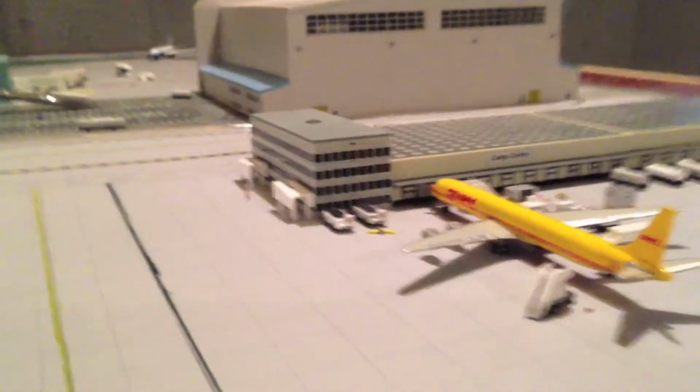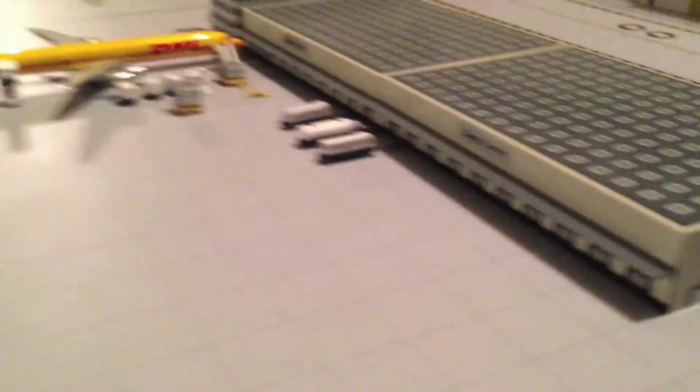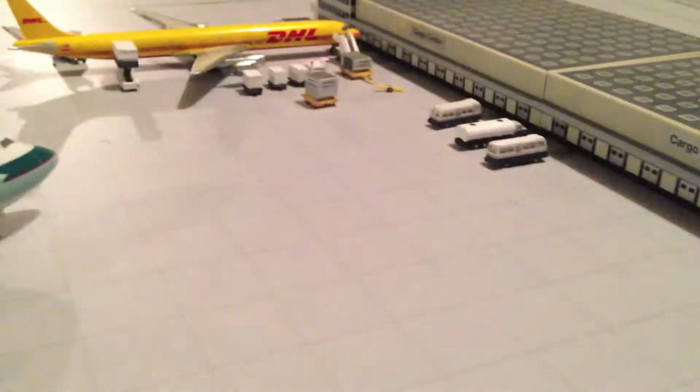So here at the cargo terminal, there's the office building, and here are the cargo things. We have some buses and stuff, fuel trucks. So we'll start off with this DHL.